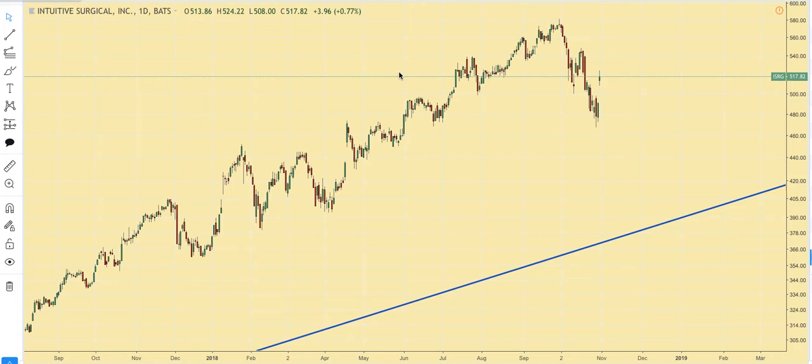This is Derek with Vanport Capital, and I wanted to bring you a possible trade opportunity in Intuitive Surgical. I was going through my charts this morning, and this one stood out very clearly, and the direction looks like a high probability trade, and I wanted to bring that to you.